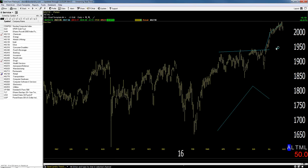Now, it can continue higher. That's what gold did a while back, and it faked me out, quite frankly. Gold kind of took off and then kind of drifted higher, and I'm like, uh-oh, that's actually bearish when the market just kind of drifts higher. And then, of course, it took off again.